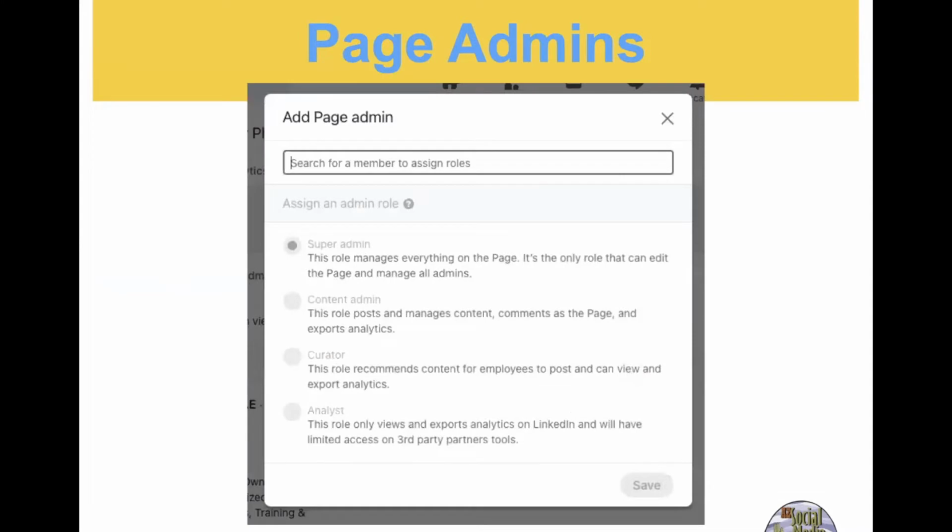All right, now you have page admins. Similar to Facebook, you can have admins with various roles. You have the super admin, a manager who can manage everything on the page, and it's the only role that can edit the page and manage other admins. Then you have the content admin. This role posts and manages comments as the page, exports, and can view and export analytics.